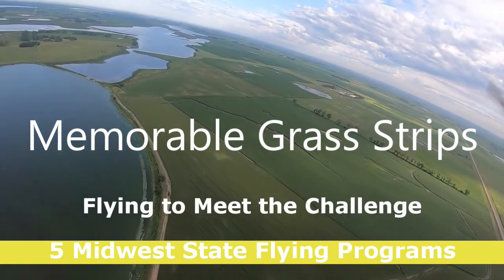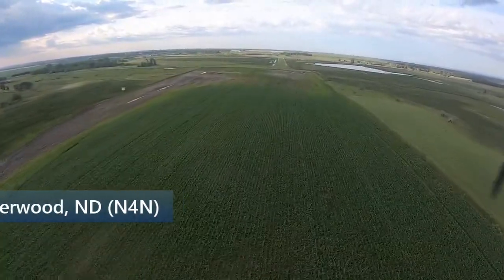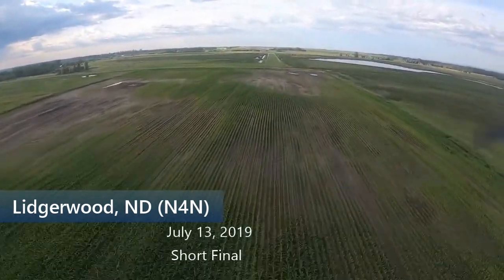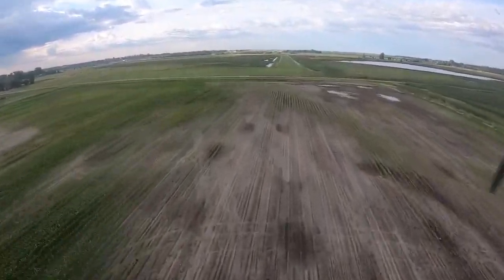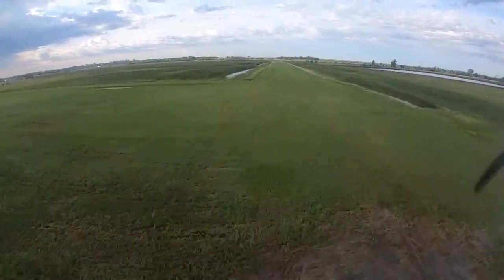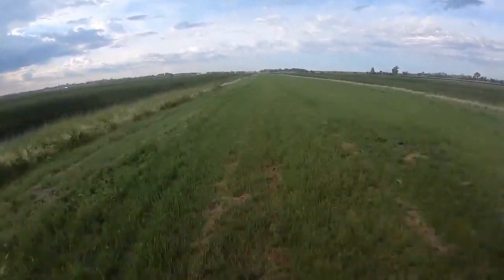The first memorable grass strip was in Ledgerwood, North Dakota. What was really remarkable about this was it was surrounded by water, but it had more waterfowl than any other airport I've seen anywhere in the 5 states. If you look carefully as I'm coming in and landing here, you'll see some ducks flying across the screen. It was a challenge also to get out of there because it was pretty rough and pretty wet.